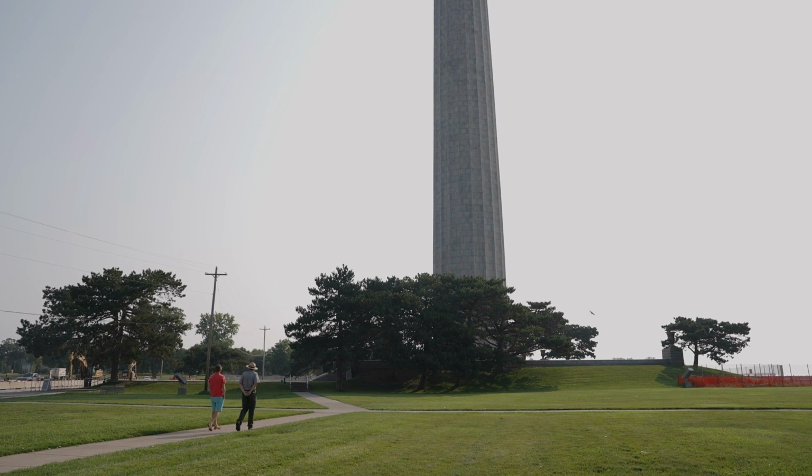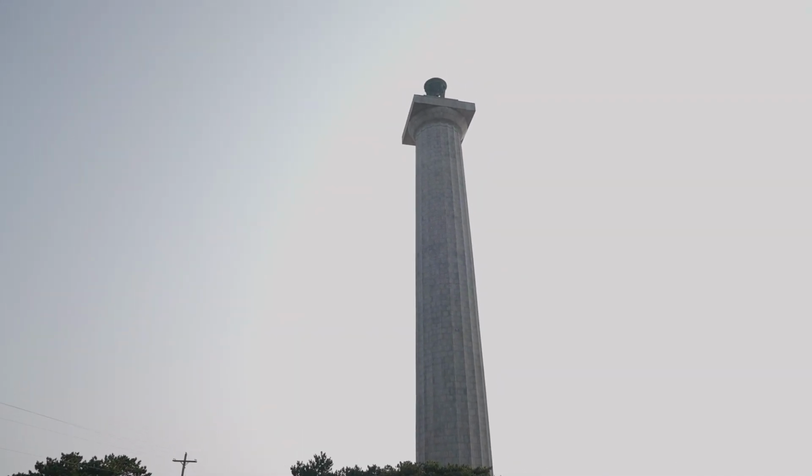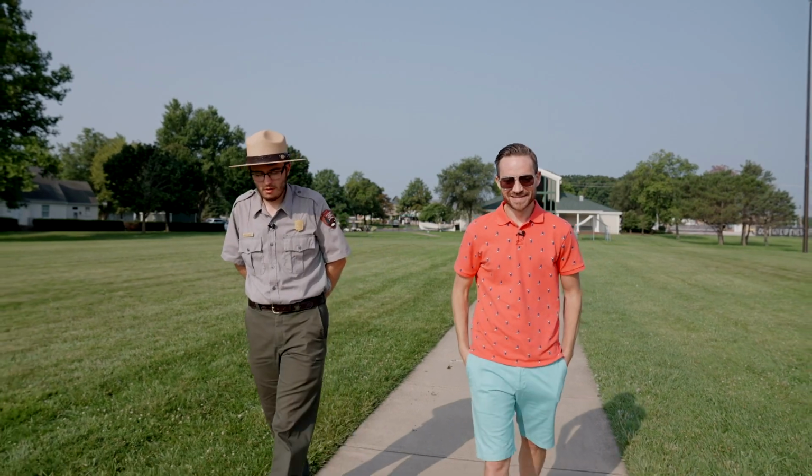What's it like to have this here for people to come by and see? It's incredible. Most of the people come to Put-in-Bay not expecting to learn anything. Yeah. And then they show up here at the monument or they visit the historical center downtown, and they'll learn that the island has a pretty rich history.